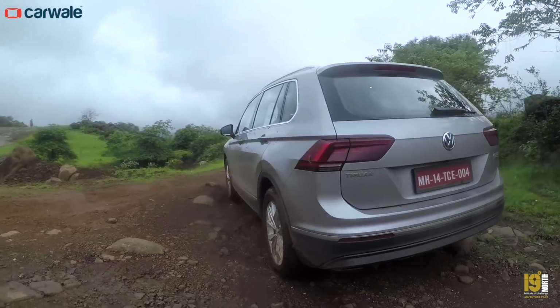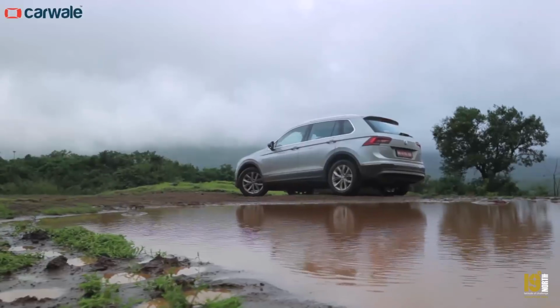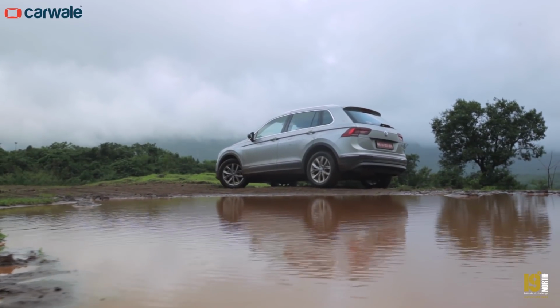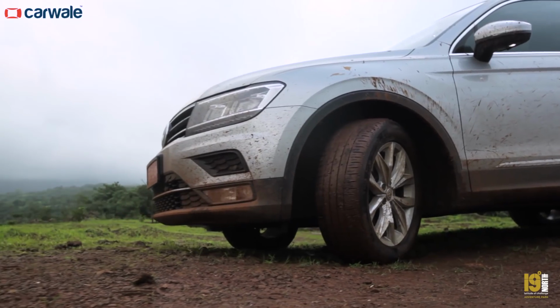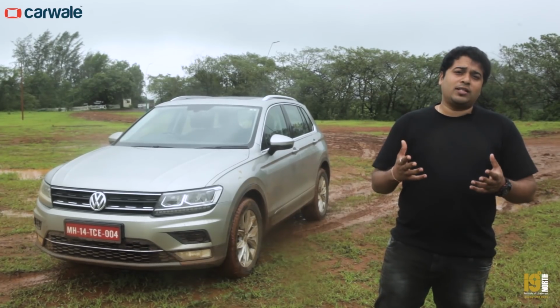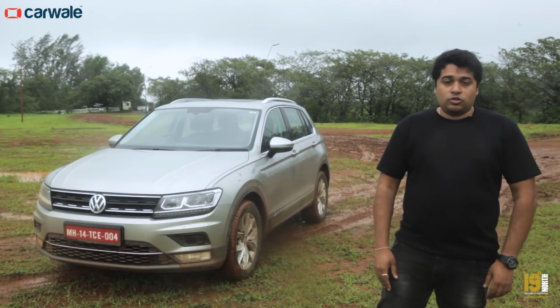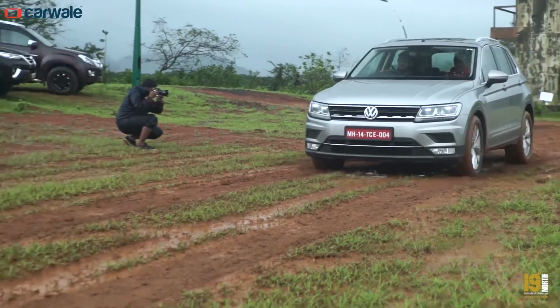Volkswagen's recently launched SUV, the Tiguan, had us impressed when we put it out on the road, thanks to its brilliant motor and commendable on-road dynamics. But in the end, it's an SUV, right? So it's supposed to go off-road. And to tackle that problem, Volkswagen's loaded it up with electronics to make it easier for the driver. So let's put it to the test and let's find out.